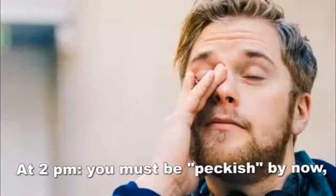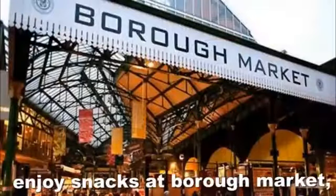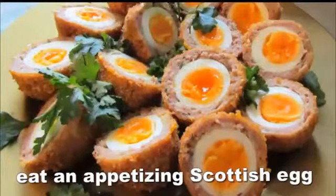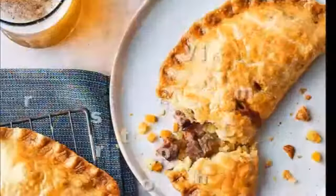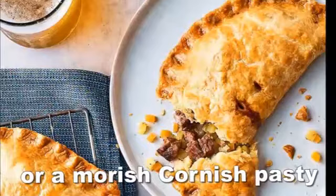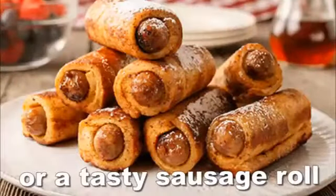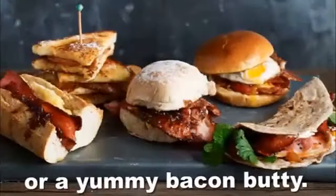At 2 p.m., you must be peckish by now. Enjoy snacks at Borough Market. Eat an appetizing Scottish egg or a Moorish Cornish pasty or a delectable doner kebab or a tasty sausage roll or a yummy bacon patty.